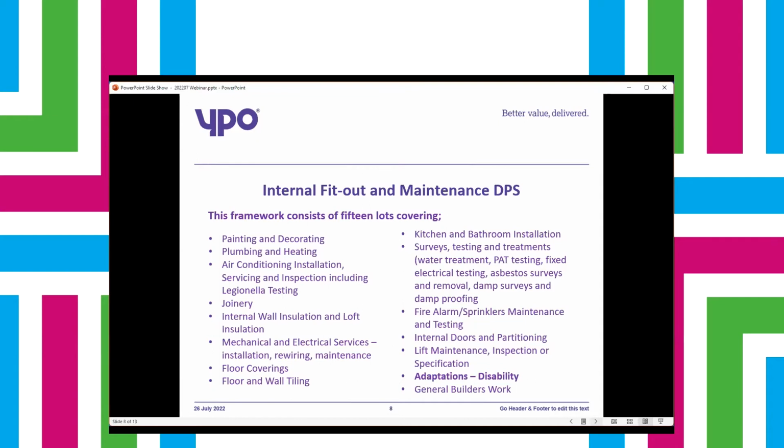DPS, as Paul did refer to at the beginning, is a dynamic purchasing system. So a dynamic purchasing system, or a DPS in short, is similar in ways to a standard framework agreement. However, it differs in that it is open for new providers to join at any time throughout its duration. Andy has just referred on the Stairlift agreement to a direct award and a further competition. With the DPS, only further competition is available.